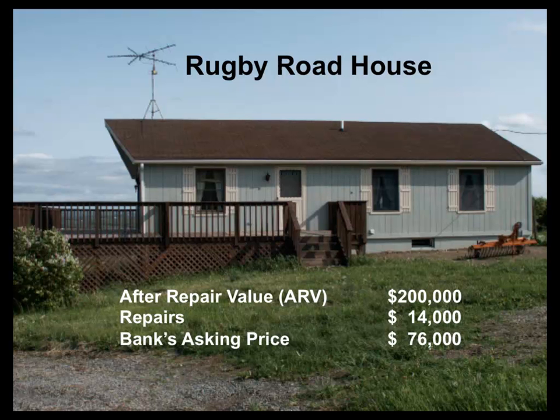The bank's asking price. Finally, what happened was I got a hold of the realtor, just like we talked about, and literally it took over a month, but the bank finally sent the listing agreement to the agent. The agent contacted me and said, I got it, let's go. It was $76,000 they were asking. Shoot, look at the numbers. Had an after repair value of $200,000, needed $14,000 in repairs, asking price $76,000. Is that a good deal? My offer and purchase price, $76,000.